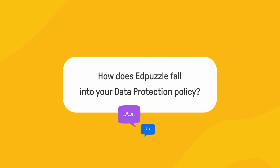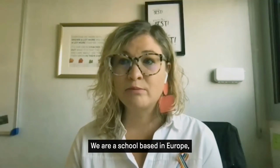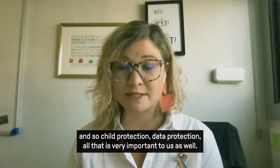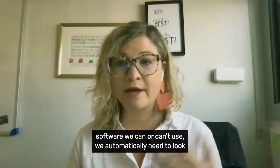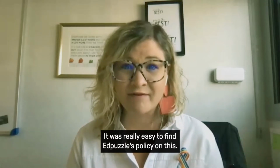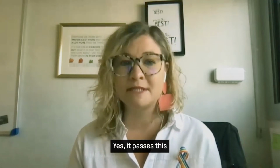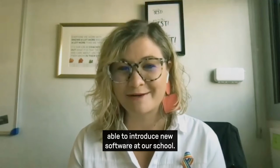So another thing we liked about Edpuzzle was that it is GDPR compliant. We are a school based in Europe, and so child protection, data protection, all of that is very important to us as well. Whenever thinking of what software we can or can't use, we automatically need to look into the policies to make sure that they are GDPR compliant. It was really easy to find Edpuzzle's policy on this, and so that was another tick. Yep, it passes this formula that we may have to be able to introduce new software at our school.